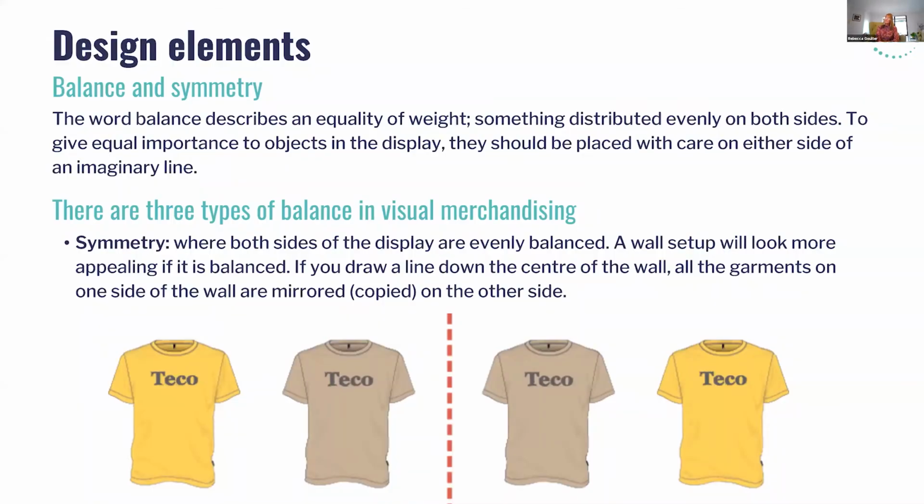A big part of the display is the elements, so a balance, a symmetry. So the word balance obviously describes equal weight, something that is equal on one side to the other side. This is a great way to do your display where you want to draw attention to the item over and over again. So as you can see, we have here some t-shirts.